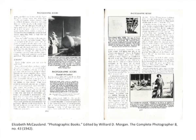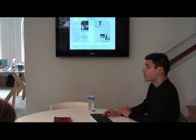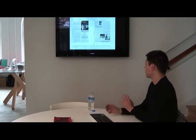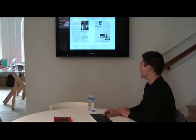And I tried to look at the history of the term, actually, photographic book or photo book, trying to find the first instance the English term has been used. And so this is the first article I found from 1942, Elizabeth McCausland. It's an interesting essay. It talks about production. And she actually argues that photographic books necessarily need to be a combination of text and image. So the essays are very important. I think we now don't see photo books or photographic books that way. But it's very interesting to see how it evolved.